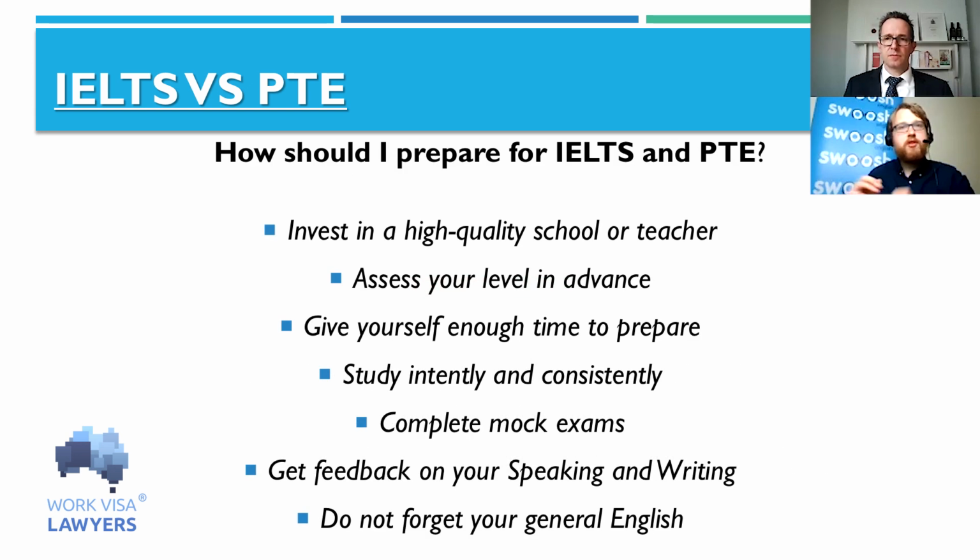Sure. So there's many things that you can do to prepare for the IELTS and the PTE exam from the get-go. The first thing I would say, and one of the most important things, would be to invest in a high-quality school or teacher. The fact is that for IELTS and PTE, many students want to spend as little money as possible in their preparation.